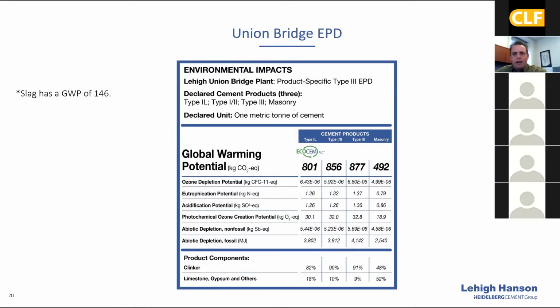Transparency is the new green. This type 3 EPD is a true reflection of the GWP from the various products produced at this facility. You can see that our type 1L has a GWP that is 55 kilograms of CO2 per ton lower than our typical type 2. By the end of this year, we will have type 3 EPDs for our cement plants in Picton, Ontario, Nazareth, Pennsylvania, Evansville, Pennsylvania, and our slag grinding facility in Camden, New Jersey.